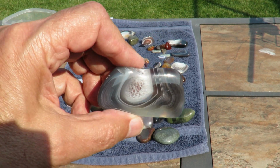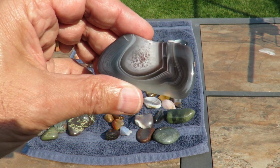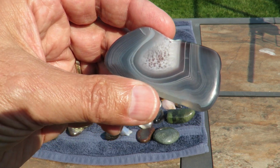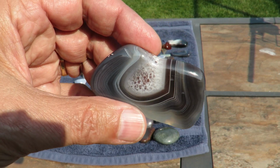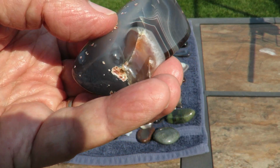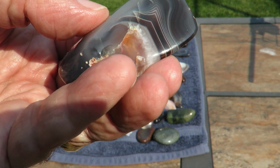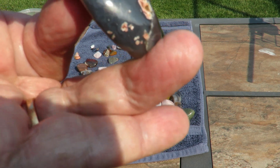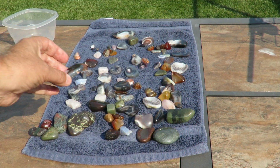This one's a really good one too, with that quartz pocket in there. Them bands are so clear in these things. They are pretty. I think they are anyways. Back side of it, there's a little bit of pitting in the back, but you know, I could tumble them forever and it'll probably never come out. But all kinds of goofy things all over it.